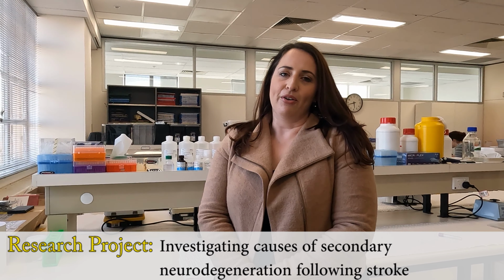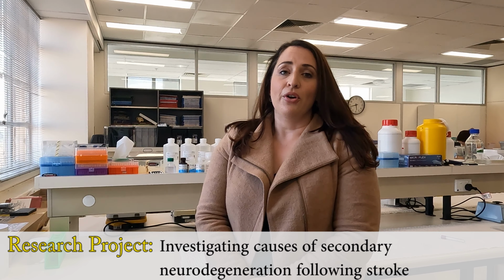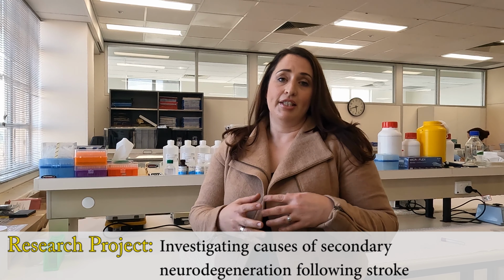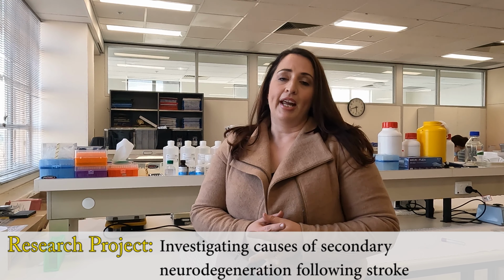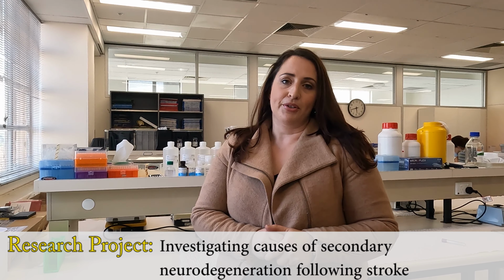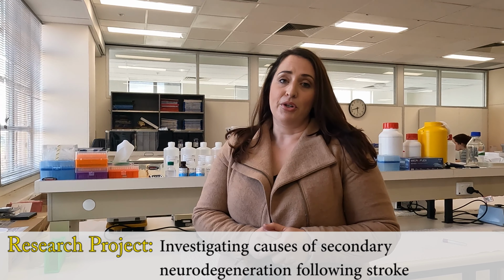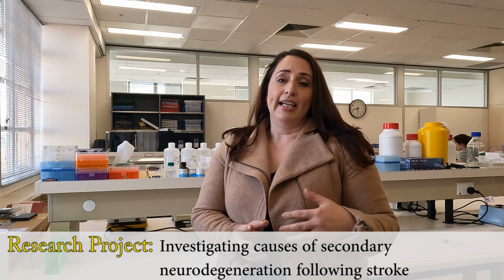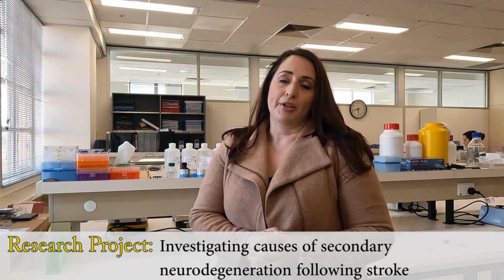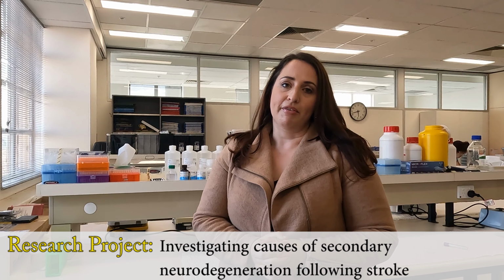Another project that we're working on is looking at long-term outcomes following stroke. We know now that brain tissue loss doesn't only occur in the days following stroke, but can actually continue and be seen months or even years following the stroke event. It is this delayed loss of brain tissue, termed secondary neurodegeneration, which is leading to a decline in cognitive outcomes and things such as dementia. Both of these can really impede quality of life for stroke survivors.